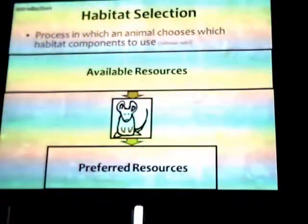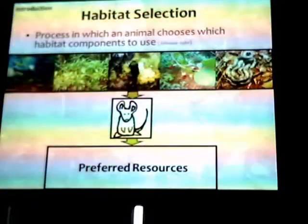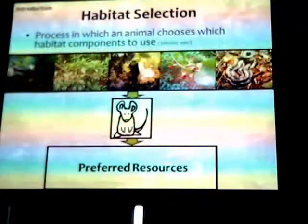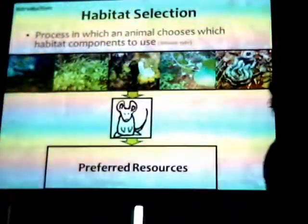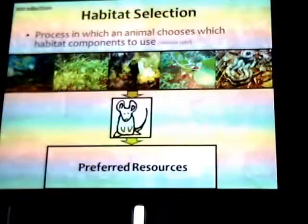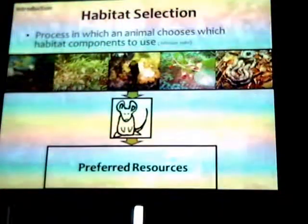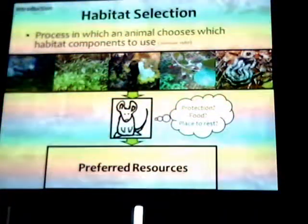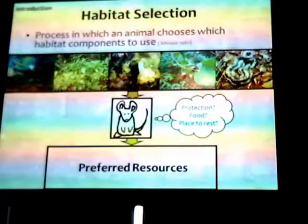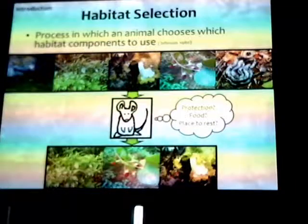The idea is that any given environment is a suite of available resources. It could be things like access to fresh water, understory cover, type of geological substrate, or the absence or presence of certain species. And any given organism has to figure out which of these resources will protect it and which will give it food, and then choose areas within that environment that have the highest concentrations of those necessary resources.